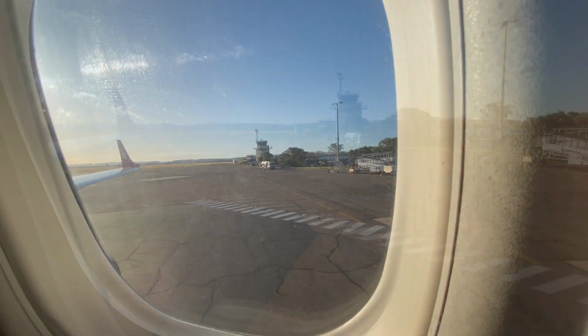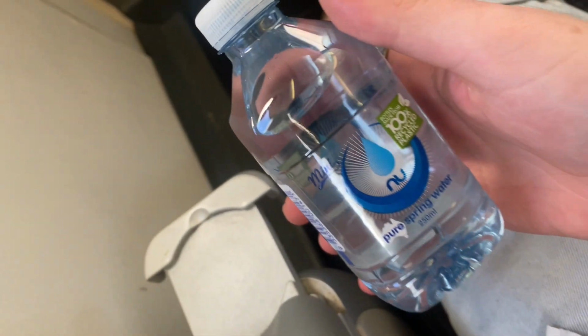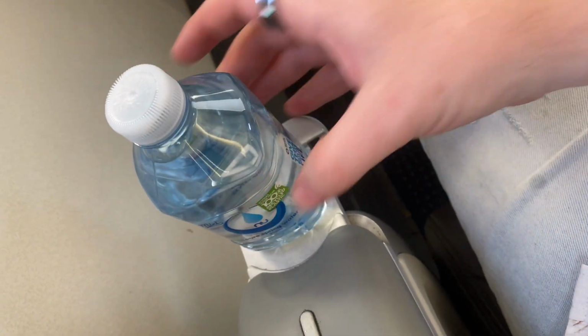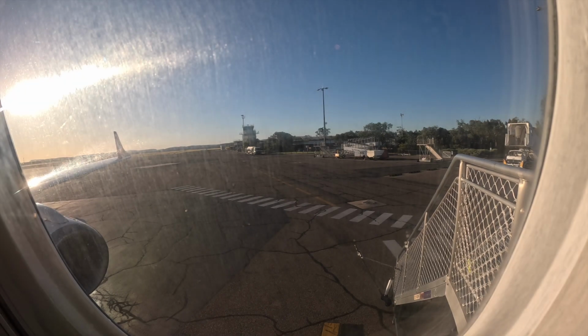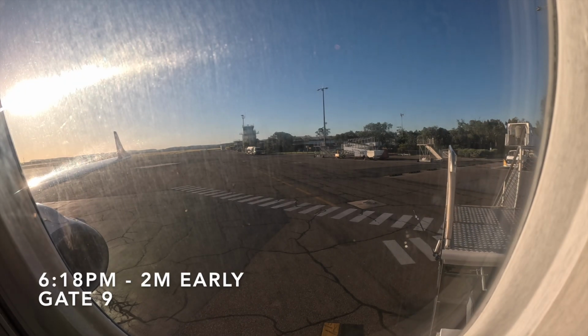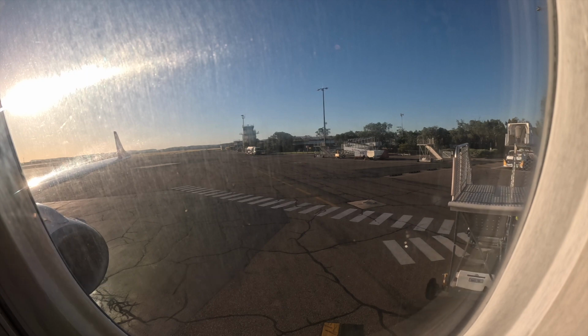Offered during boarding to all business class passengers are small bottles of water, which is a staple of Qantas and is always a nice touch. Soon the doors were closed and the engines fired up right on time.